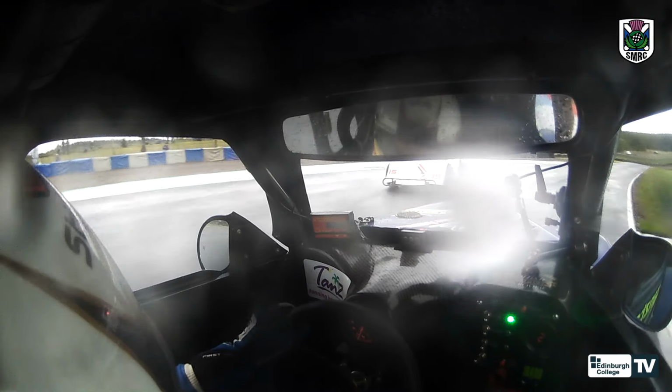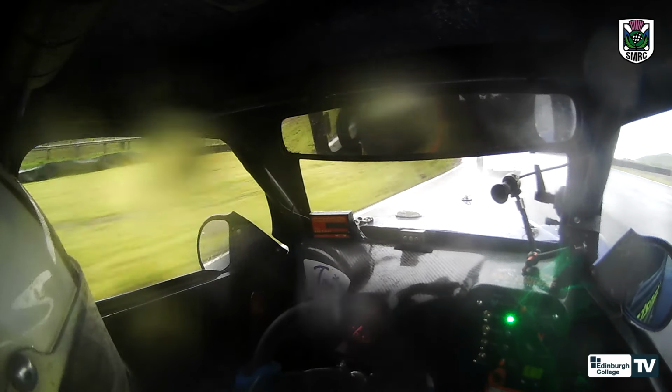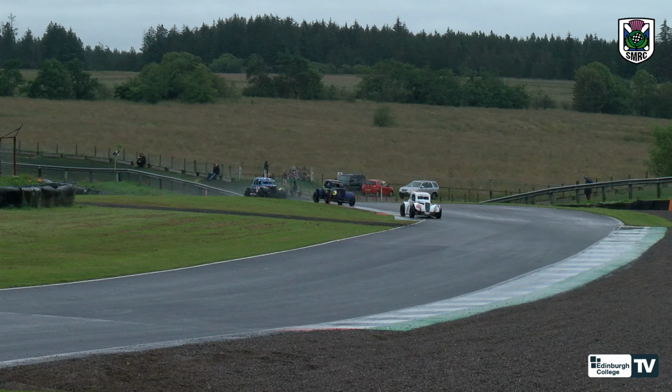The thing is, McGill's braking at the last possible moment, and for Patterson to try and brake and go past him, he's got to brake later, and the grip just isn't there as they go through the chicane. Up the back straight they go.